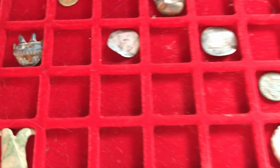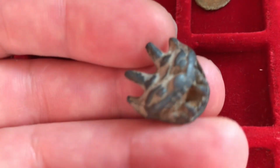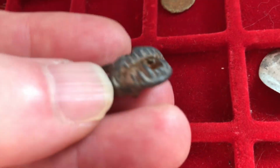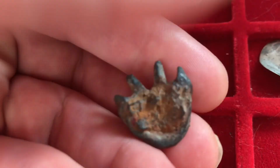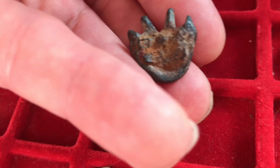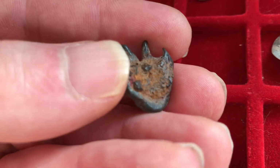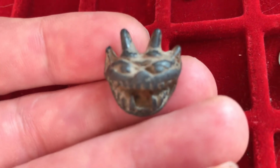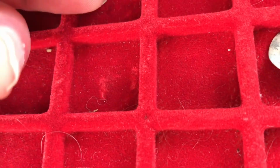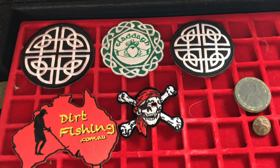But my star one in this one is my little devil's face, imp's face, whatever. Never been formally identified, but look, it's not flat or anything. And on the back, definite traces of a solid iron fitting. So that had a substantial iron fitting on the back of that, look. He's well cool, isn't he? He's a stunner. Just a few patches in this one.